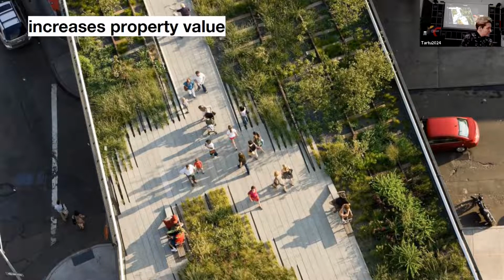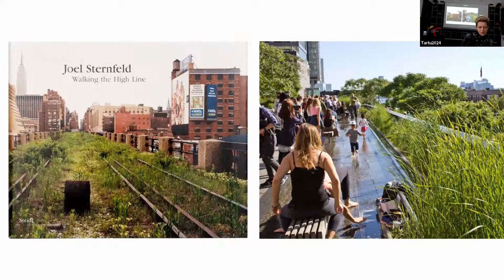It's the High Line in the Meatpacking District in New York. It was an abandoned elevated rail line in the late 90s. Well-known photographer Joyce Sternfeld made a series of photos of the abandoned tracks, fascinated by the spontaneous vegetation that was growing there. So some neighbors and philanthropists, like it happens in the US, formed a foundation to collect funds for renovating the place. A lot of money was put in there and the project was built.